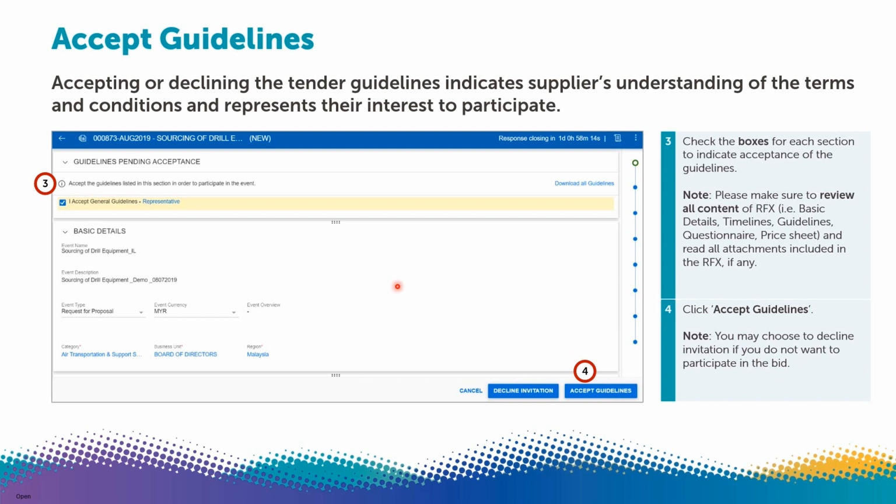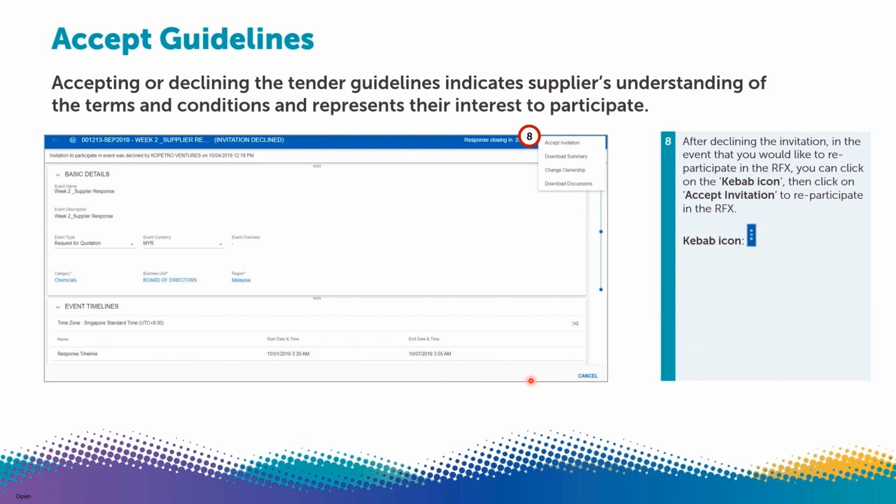Alternatively, you may choose to decline the invitation if, having seen the scope, you don't provide that kind of material or services. You can decline the invitation by clicking the decline invitation button. If after declining you decide you want to participate in the RFX again, you can click on the dotted icon on the top right and then click on accept invitation to re-participate in the RFX.